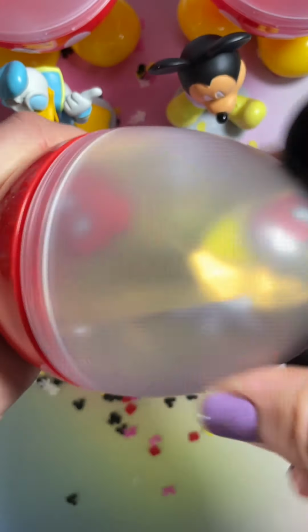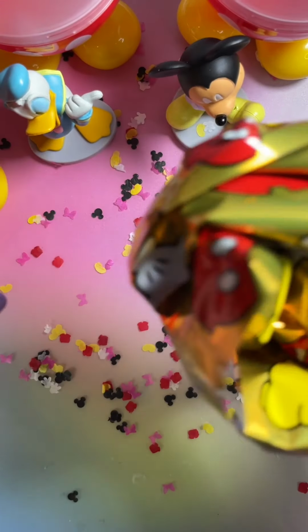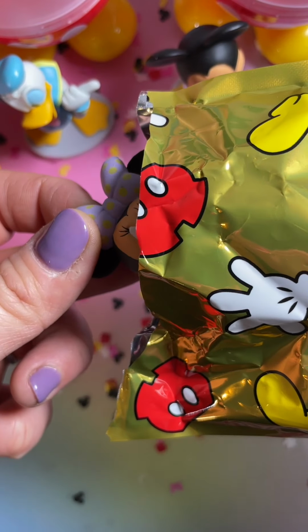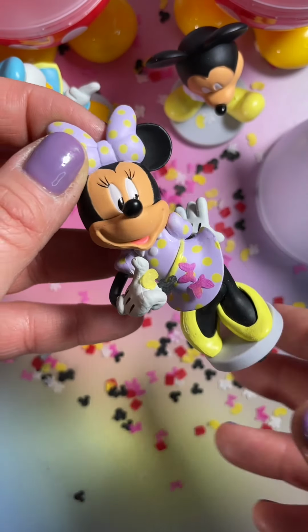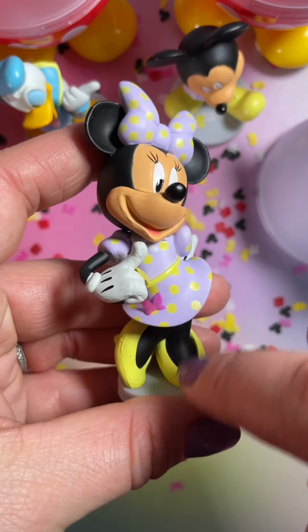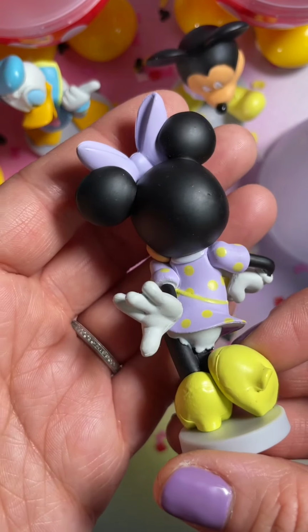Now unboxing it, I'm like a pro now, so I can just get all of this cool confetti out, and let's see who we got. Dun, dun, dun, dun. And it's Minnie Mouse. She looks so stinking cute. I love her pose. Her bow is perfect. I love the yellow shoes and this polka dot dress. So stinking cute. I am so happy with these purchases.